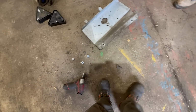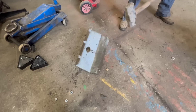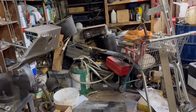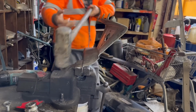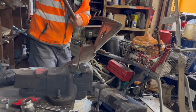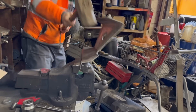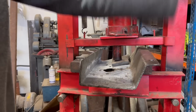Strong, that. I thought it'd have gone a little easier. How much are you going to get on that? It's quite an awkward shape, isn't it? That's the problem, all that camera. Give it a smack now. There we go. That's the way to do it. Bit of hydraulic power.